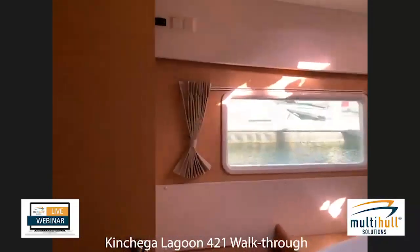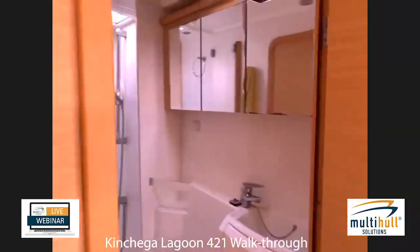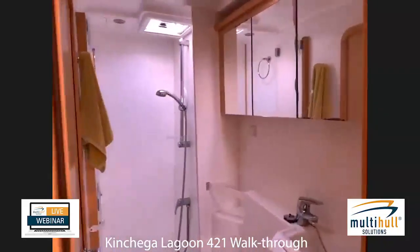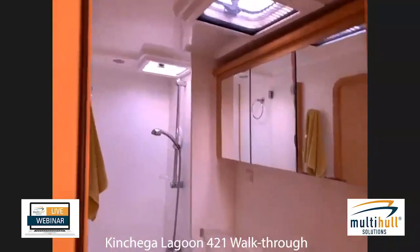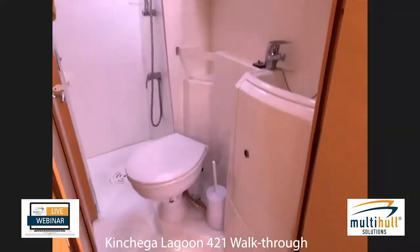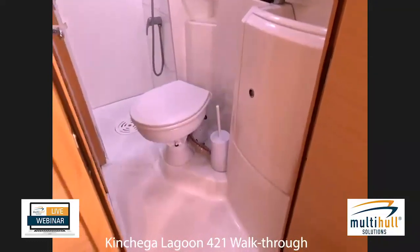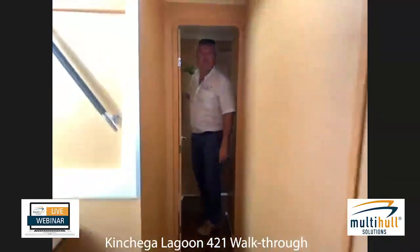Also under the bed there, you've got all the electrics just sitting under there. It's very tidy. Taking a wander down.